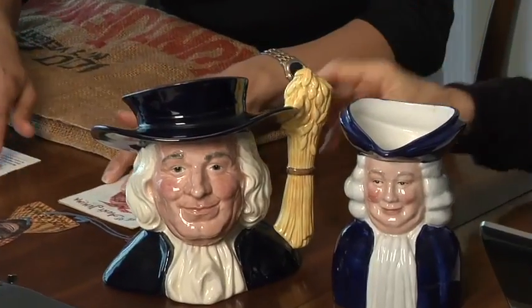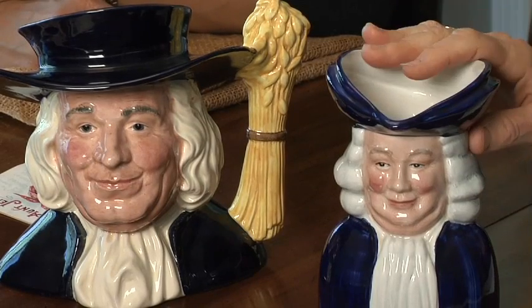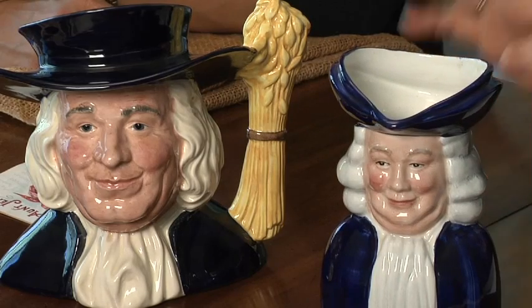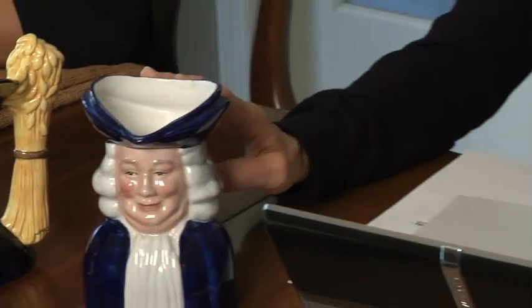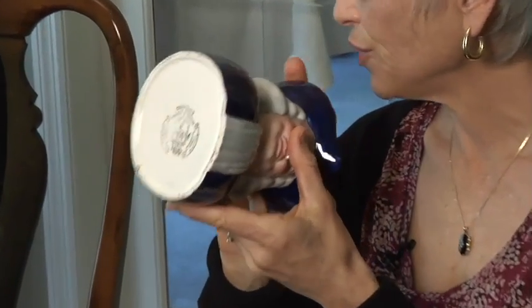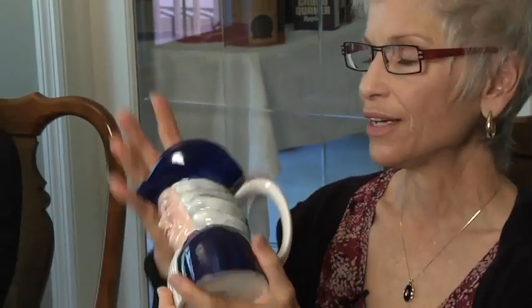Both of these are Toby jugs, and they were made by a lot of different companies. This one was made by Woods and Son. Many of these companies have been around for centuries, but you find out when one was actually made by looking at the marks, because the marks change over the years. This one was approximately from the 1940s. Woods started in the 1800s, but this particular one was produced by Woods and Son in England during the 1940s.